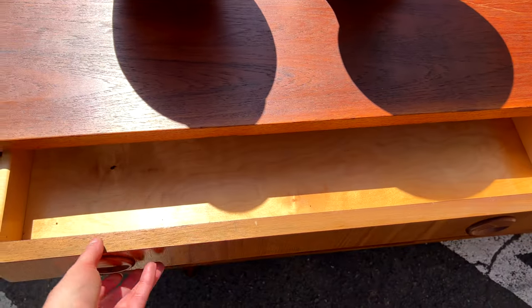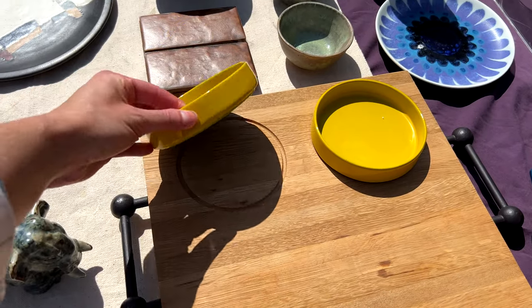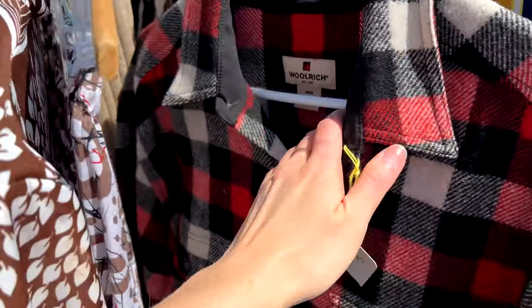There's always amazing art, high quality furniture, and other fun treasures. This Woolrich flannel even caught my eye. Very, very tempting.